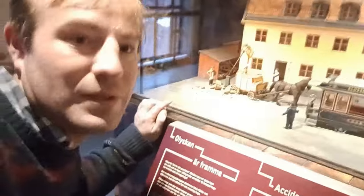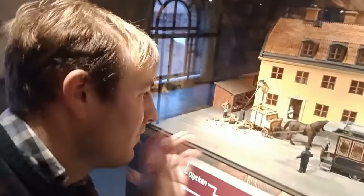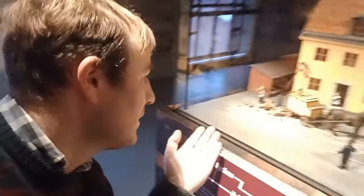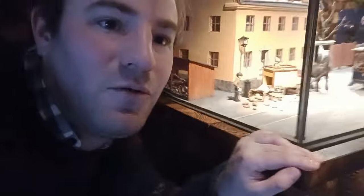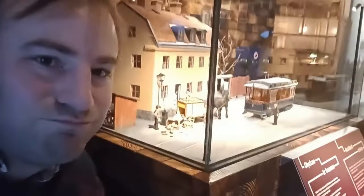Now what it's saying, there's been a bit of an accident, there's a mess on the road. The steam tram has frightened a horse, the horse has bolted, and everything has fallen out the back of the horse and cart. And that looks like the driver of the steam tram pretty much saying, well, it's not my fault. So that's quite interesting.